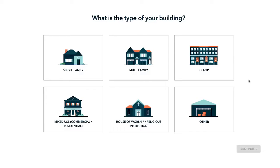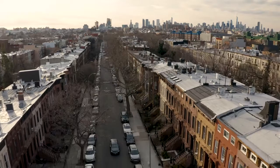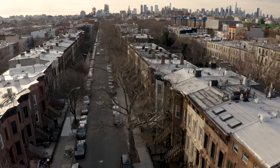Taking fossil fuels out of your building can be complicated and expensive. But BlocPower has built software to make it simple. We help you save energy, we help you save money, reduce greenhouse gas emissions, and of course help your building combat climate change. With the air and heating pumps, this will allow us to go green, but at the same time, we will be able to effectively heat and cool the house properly.